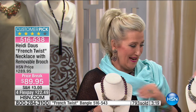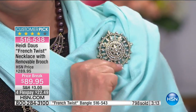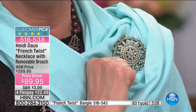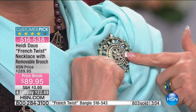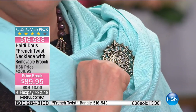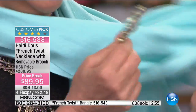we got it. Now, a heartbeat. Look at this. See? Look at how perfect this is. It's so elegant and so beautiful and so elevated. Girls, you'll go to HSN.com. A pin like this would certainly easily be $149. At least $159.69.